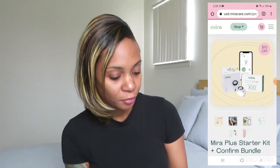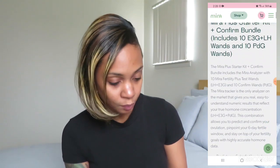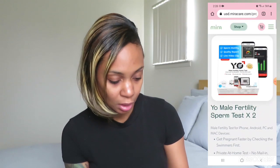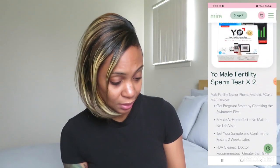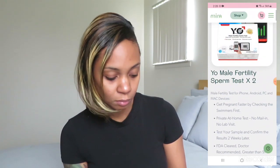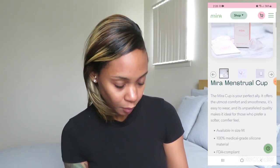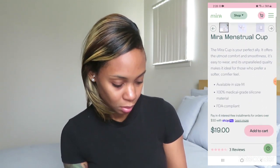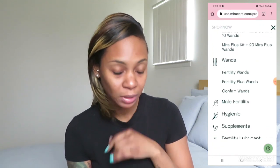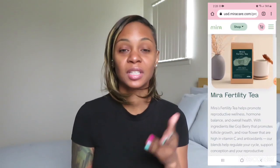Boom. So aside from the fertility tea and the Mira fertility monitor, Mira also offers male fertility products as well, such as the male fertility home test, which I think is pretty cool because you can test sperm at home. Mira also has hygienic products such as a menstrual cup. As well as you can order your starter kit, your bundles, and your replacement fertility wand for your Mira fertility kit. So I just wanted to share the Mira fertility tea with you guys.